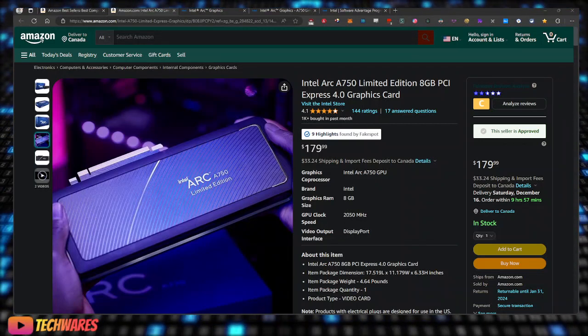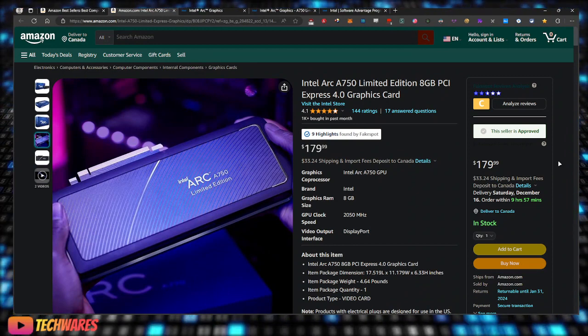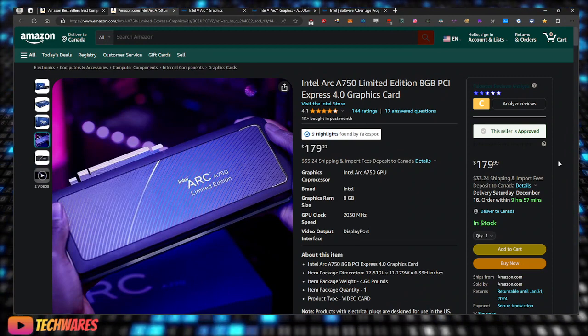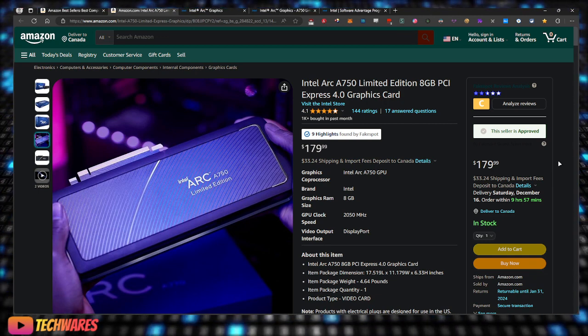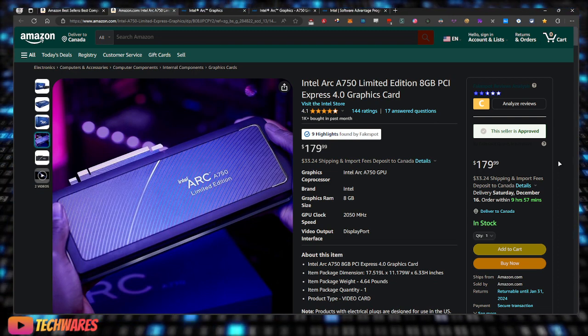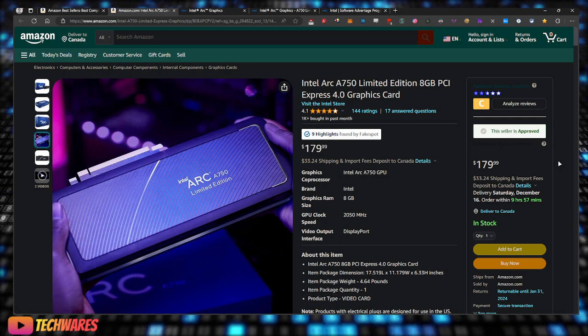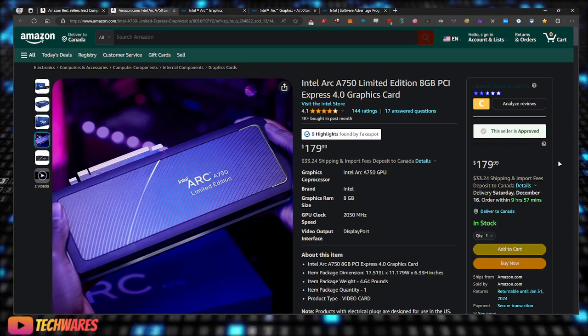I just want to make this quick video. This is going to be different from my other videos because I want to just show you this deal going on right now on Amazon. The Intel Arc A750 limited edition 8 GB graphics card is currently on sale at $180. This is probably the cheapest 8 GB video card you can buy right now.